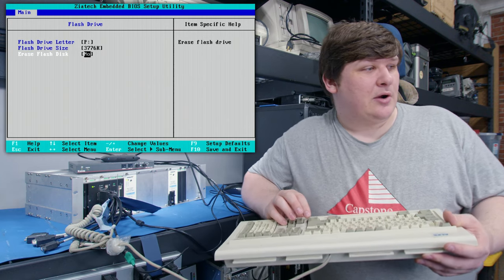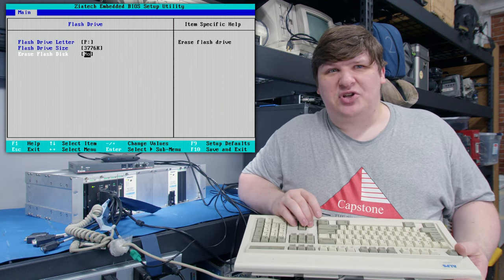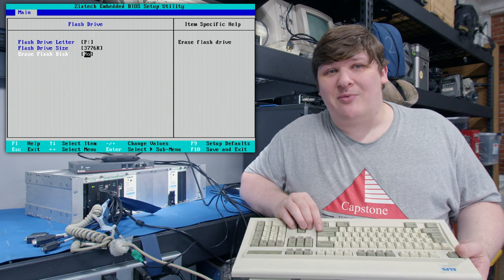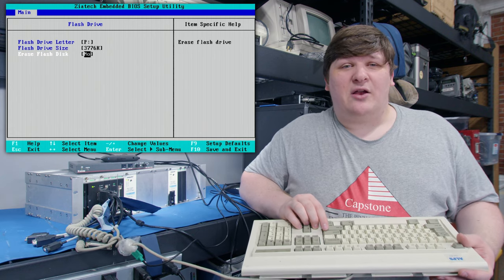Also, there's an option in here. I guess you could just command the BIOS to wipe the flash disk. Certainly, I can imagine applications for that if it gets sufficiently corrupted, especially if you're running custom software on here that doesn't have a normal format utility or doesn't use a normal DOS disk format, then doing a low-level format here might be necessary.